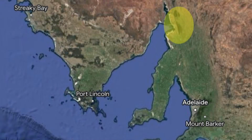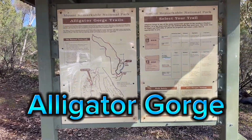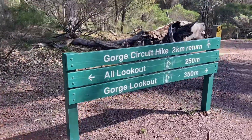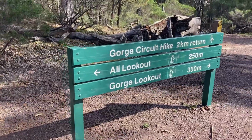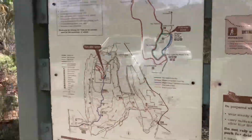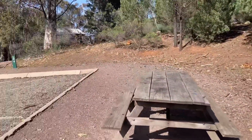Just to explain, this yellow circle is the Southern Flinders area that we're in. It's the Alligator Gorge. There's 3 walks you can do here, which are easy ones: a lookout, 2 lookouts, and then the 2k hike. There's some bigger walks as well, like a 26k and a 7k, but I'm just going to stick to these for now. Just do Alley's lookout first, which is this spot here.